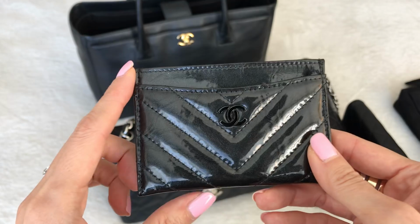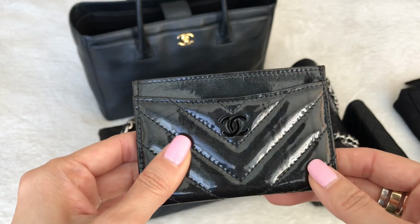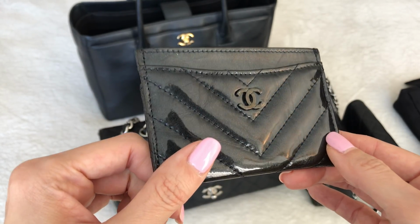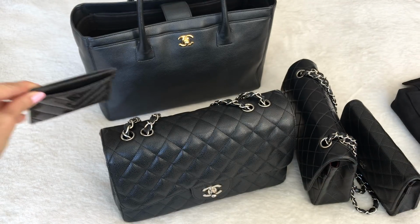If you watched my unboxing video on this, I had purchased some other patent pieces, which I got kind of nervous about and decided not to keep. But this one has been working out great. This was in excellent condition, below retail, from Fashionphile. So yeah, even the SLGs, you can find a lot on their site.